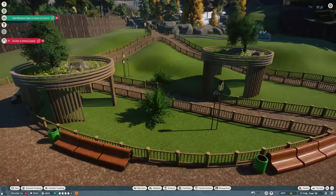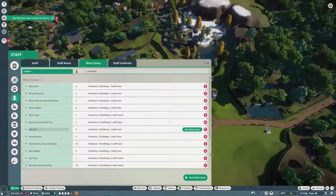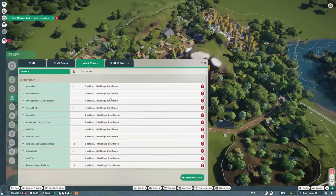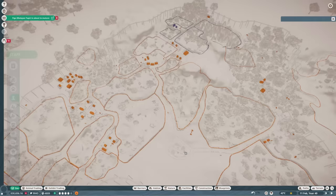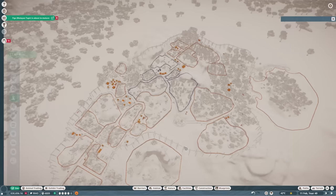Now we do have to add this to one of our work zones. So let's have a look at which work zone is closest. I'm thinking it may be like Asia End. This may be the closest work zone they have. They've got all their staff buildings over there. And the staff buildings over here. What's this one? Asia Middle. No, Asia Middle's over there. It'd be Asia Entrance. They've got quite a few.